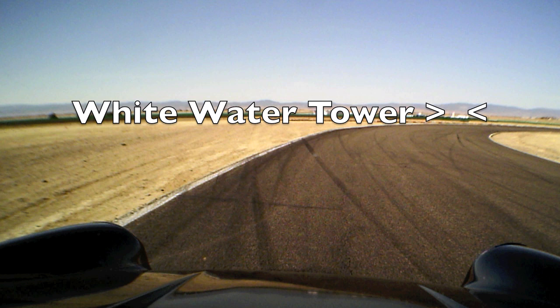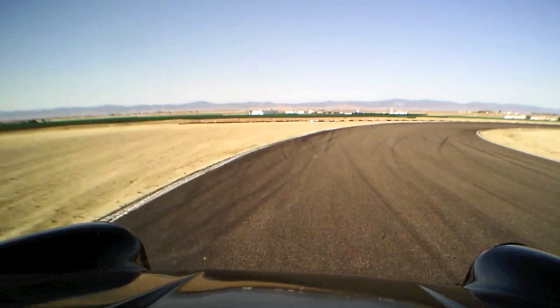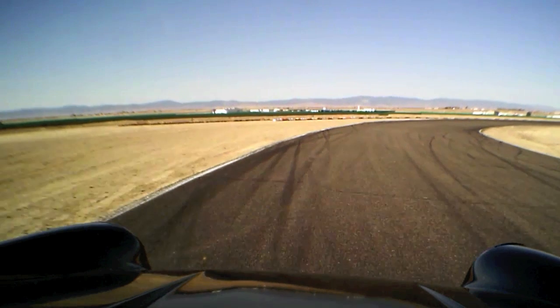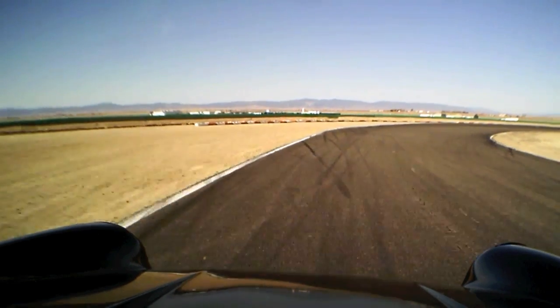You want to spot that tower and drive toward it. You want to let the line between you and that tower determine the path you'll take to the left side of the track and the turn-in point for turn 9. If you had the time to look down, you'd see that there are 3 red marks for cones on the very left edge of the track.